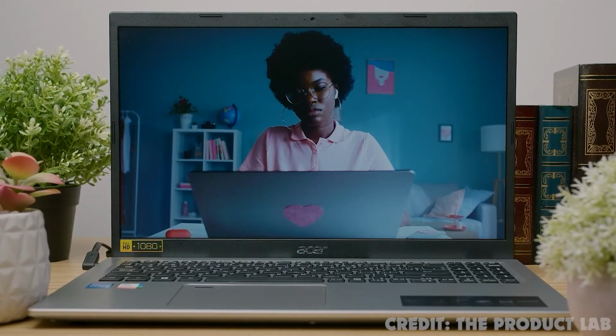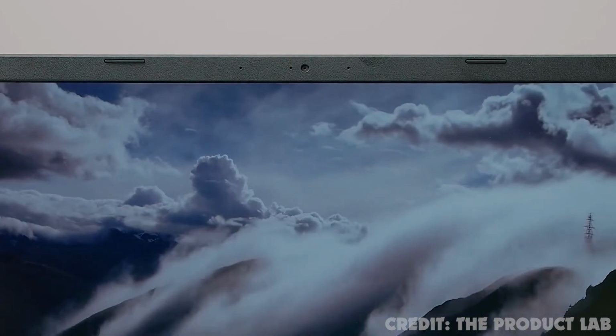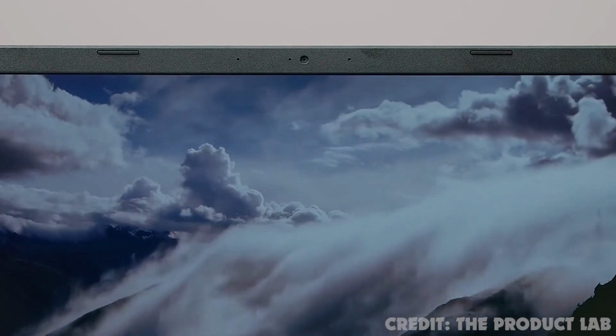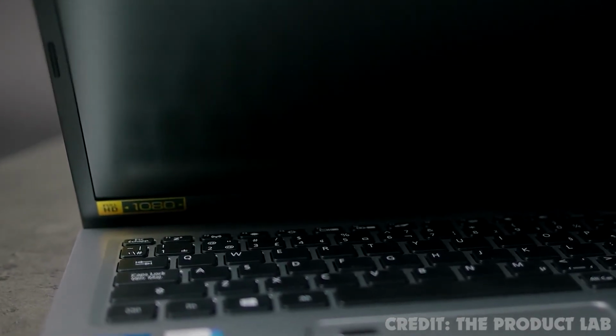A 720p webcam is a bit basic, but the image quality was better than expected. The image gets grainy when the light is low, but with some decent daylight, the image is sharp enough for video calls. The keyboard feels firm and comfortable for typing, and there's a fingerprint sensor on the trackpad for security.